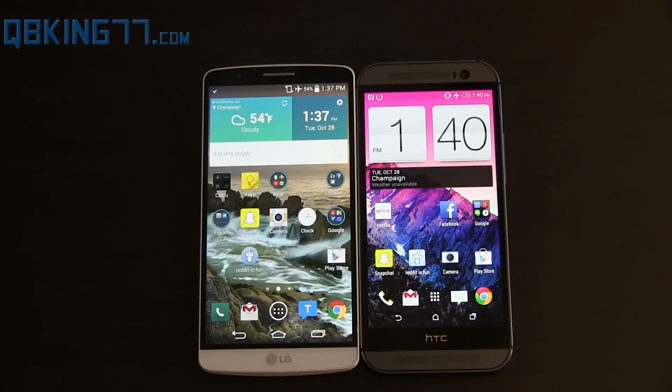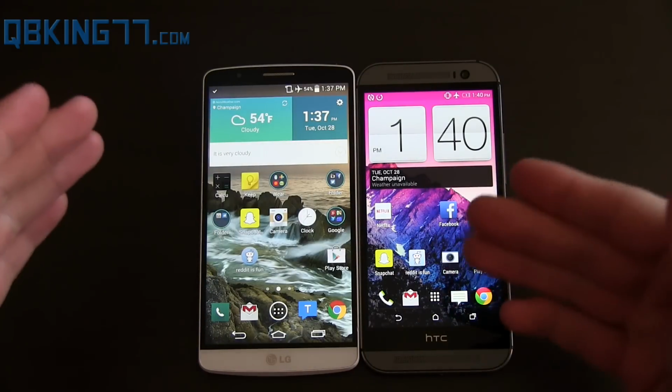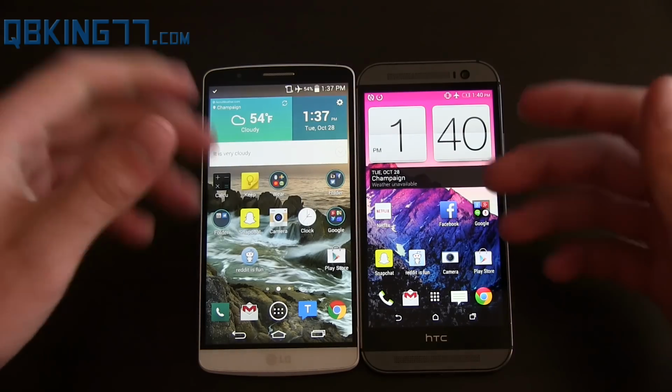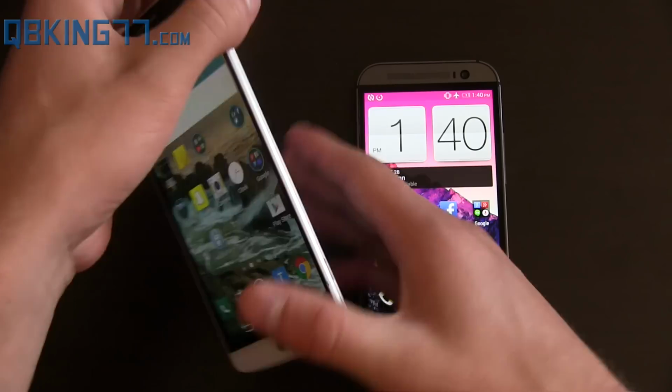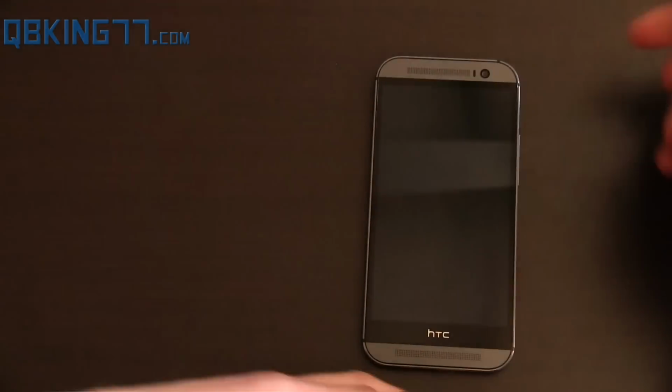Now, the next two things I talk about are going to be two of the biggest differences between the two devices. First of all, speakers, sound quality. If you're someone that listens to a lot of music out of your phone or watches a lot of multimedia, plays a lot of games, you're going to want to get the HTC One M8.